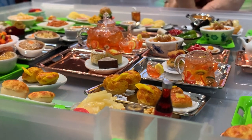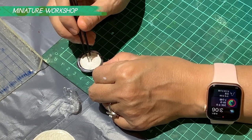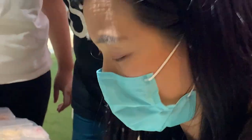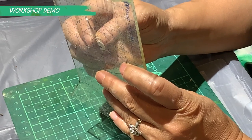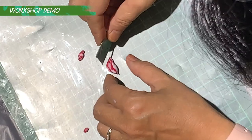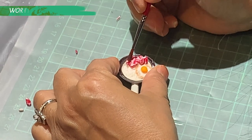Carmen does oil painting too, but her forte is in making miniature food, like those that you've seen here. These are some of her beautifully sculptured pieces from the exhibition. Carmen tells me that there are many individual miniature sculptors in Hong Kong, and many of the works produced are not very big.